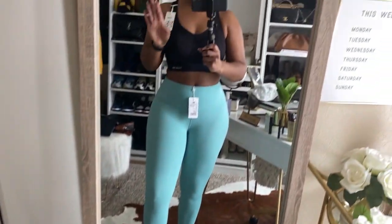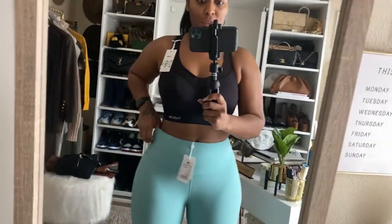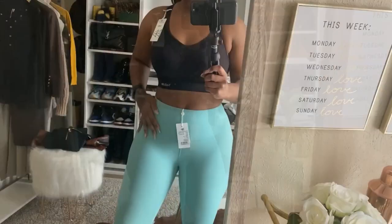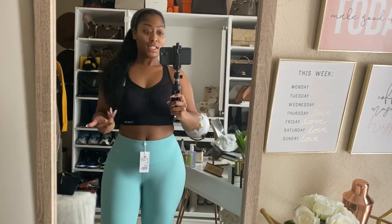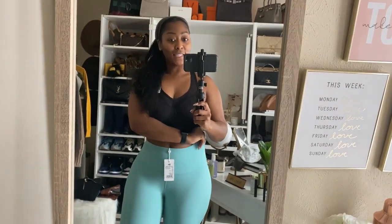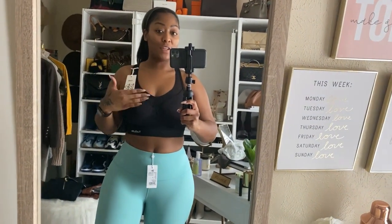Ooh, I really love this color. These are the teal high support, high-waisted leggings, and they feel really, really good. And then I'm also wearing the black high support sports bra. Look at my dirty mirror. I'm sorry, y'all. I cleaned this mirror already, so I don't even know why it's dirty. It's upsetting me and my friends. But anyway, I am wearing the high support black sports bra.